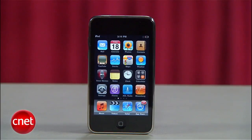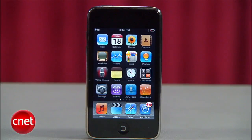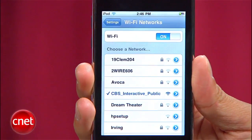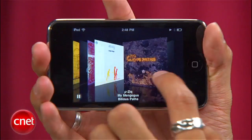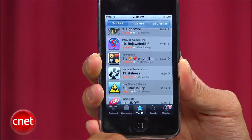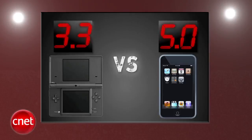And yes, the iPod Touch. What doesn't this thing have? It has Wi-Fi and Bluetooth, but this is really a pocket computer with the best mobile web browser, email, a stellar music and video player, plus access to the App Store, which opens up the floodgates to more functionality. Apple fires back with a perfect 5 of its own, and the DSi gets a 3.3.